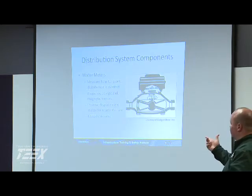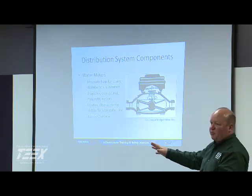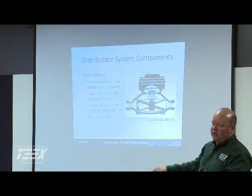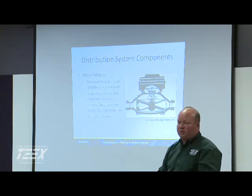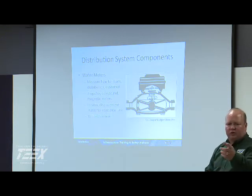Talk about utilities income. If you've got a meter that's not registered properly, and it doesn't take much, a gallon per minute, over a 30-day period, over a year, with how many meters you have out in the system, that's a big issue. Where are y'all getting the revenue from for your facility?